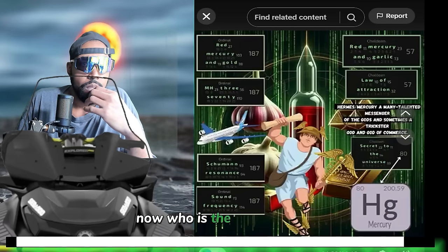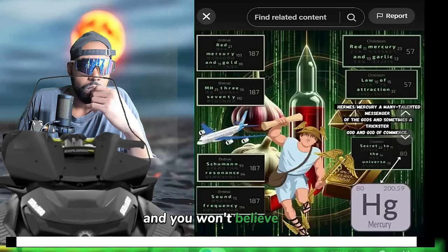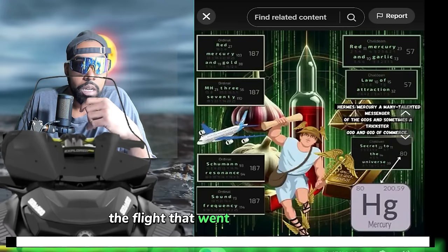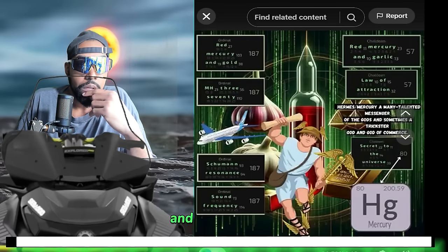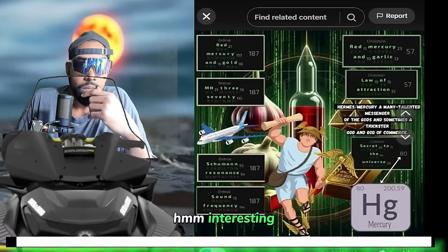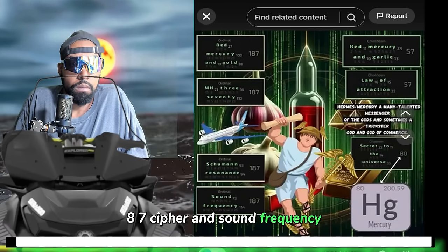Now, who is the god Mercury? Well, it's Hermes. Mercury is the Roman god. Hermes is the Greek counterpart. And you won't believe this. Red Mercury in gold equals 187, matching MH370. The flight that went missing in transit, which would be connected to Hermes. And on that flight, there were several people that had patents to free energy technology. Interesting. Now, Schumann resonance is also in that 187 cipher, and sound frequency.